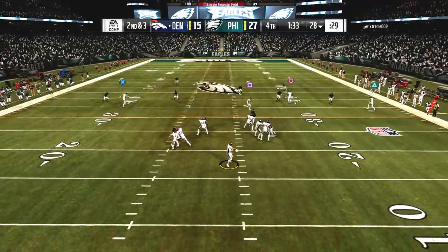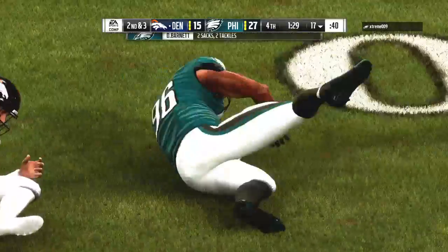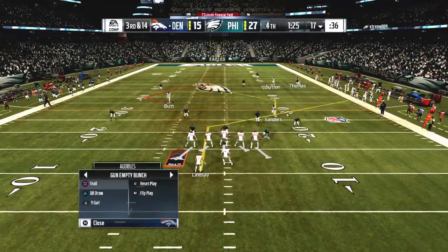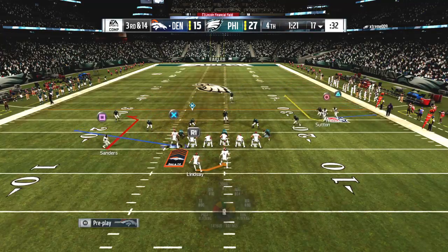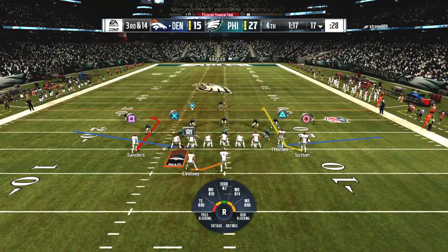Keenum to throw on second down. And he can't find anywhere to go with it, and he goes down. Derek Barnett in there to drop him as the clock continues to roll. Remember, throughout my career here, defensive coaches always say, guys, you got to earn the right to rush the passer.